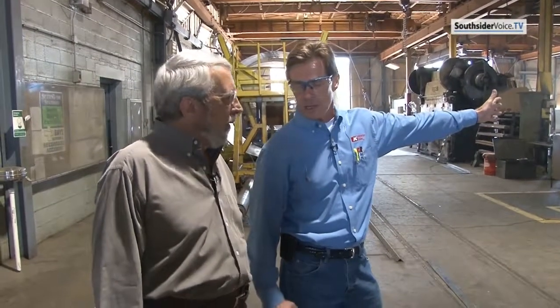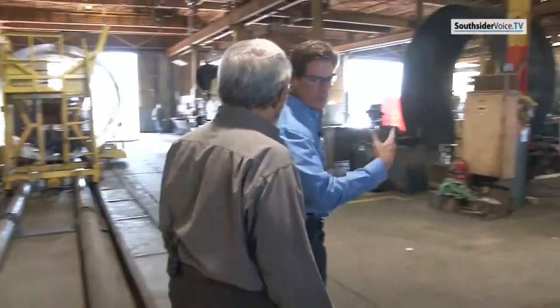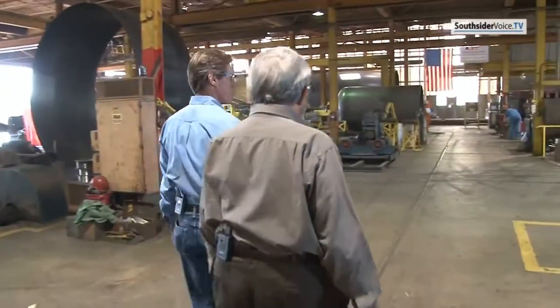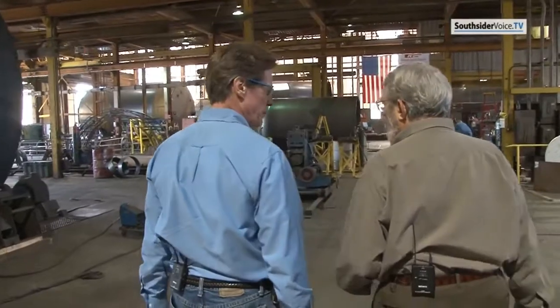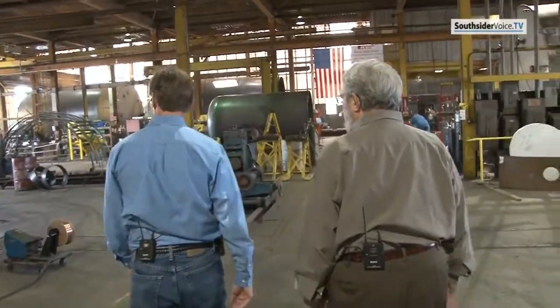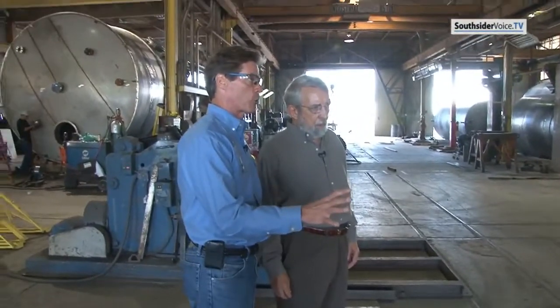Well, it starts right over here, really. That's our plate roll. And as you can see, most of our stuff is cylindrical. So we take flat plate and roll it into cylinders. Is it heated when you roll it? No, it's cold. It's a cold roll. Boy, those presses must be something. We can roll up to 3/4 inch thick on this roll.